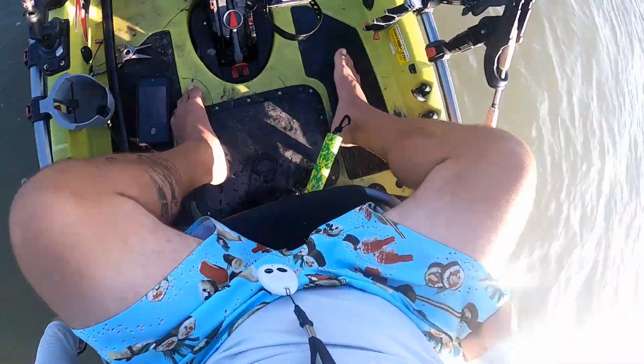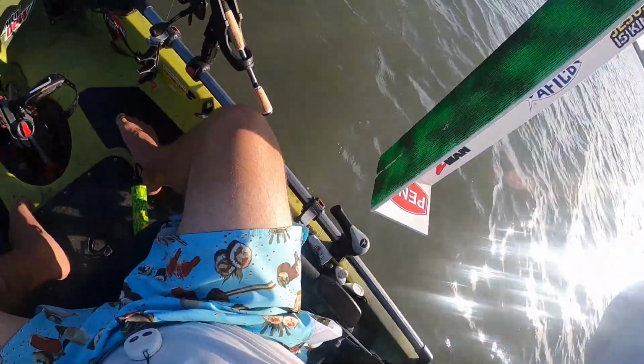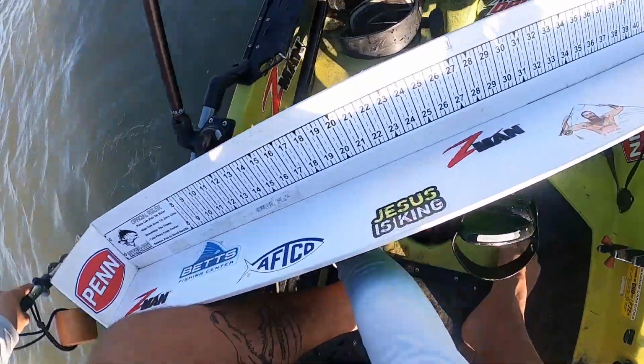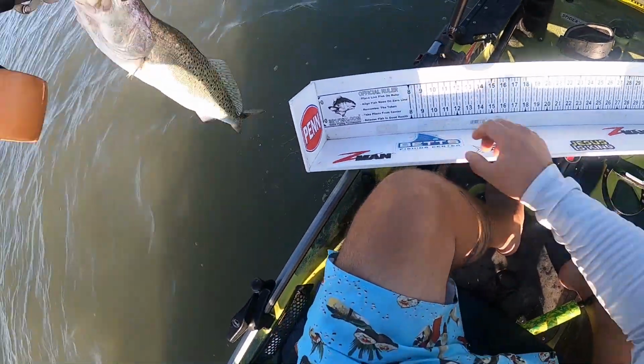Back in the water she goes. Get a quick measurement, actually. I want to see how big this fish is. Probably a 22, give or take.